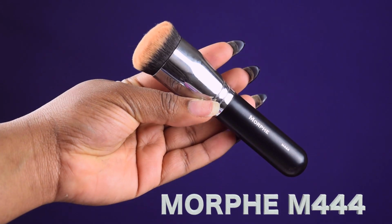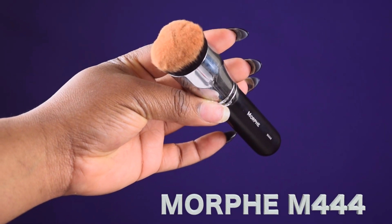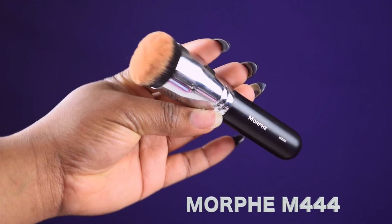For today's video, I'm bringing my top 10 favorite brushes. So let's get right into the video. My first brush I will be starting with is this Morphe M444. It's a foundation brush. It's a Kabuki foundation brush. You can use it for any cream products like contour, concealer.